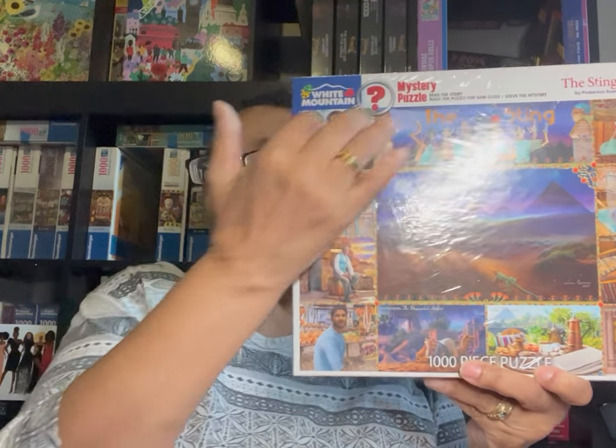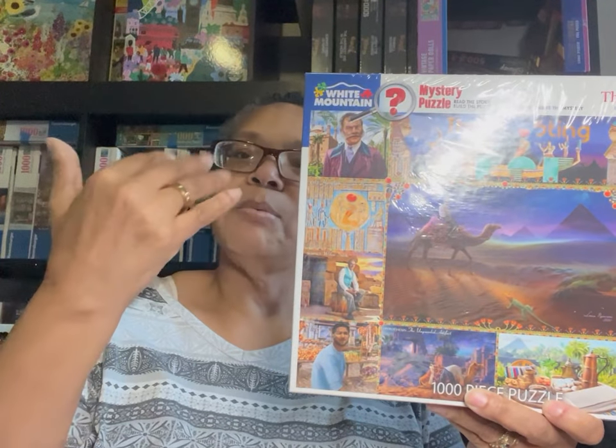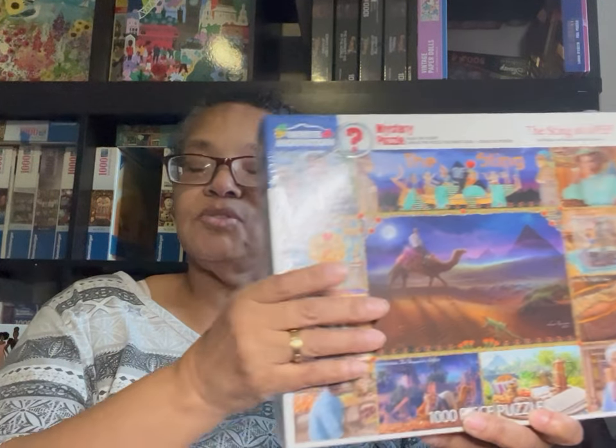This is The Sting of Apep. This is a White Mountain puzzle. Again, all of these frames are going to vary one way or another. I will read a printout that's going to give me a mystery, and I will assemble the puzzle, then compare this picture to the puzzle that I complete with the story and hopefully solve that mystery.